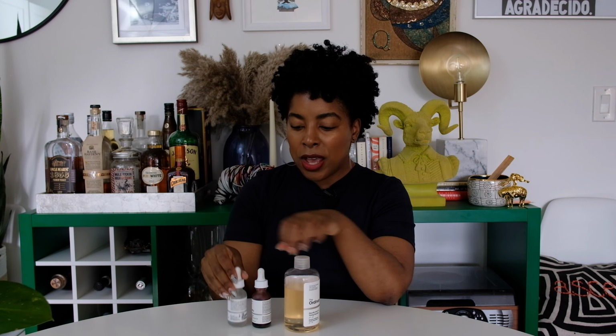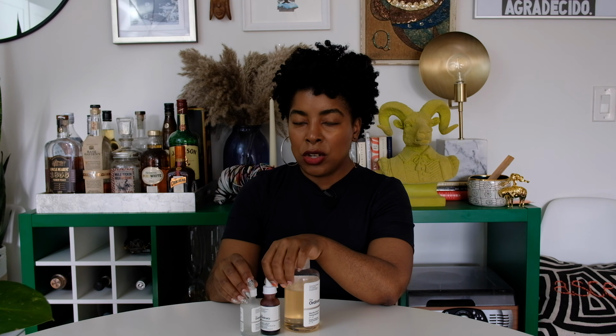It's all just about keeping your skin clean, free of dead skin cells, clearing out your pores, moisturizing your face. I love The Ordinary. These products are so inexpensive and they do a really great job.